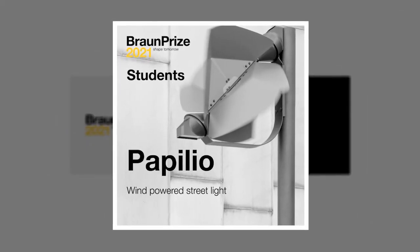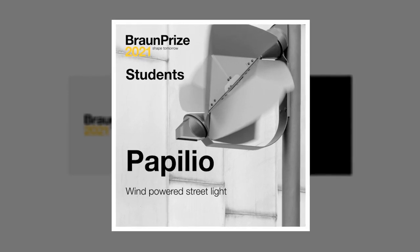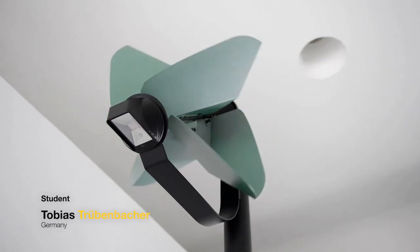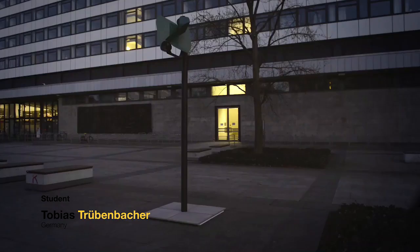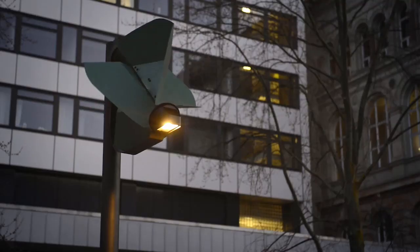Papilio, a wind-powered streetlight. By student Tobias Trubenacher from Germany. Papilio cleverly addresses two major problems we are facing with current street lighting solutions: light pollution, which has negative impacts on people's health and the ecosystem, and a surprisingly high amount of carbon emissions.